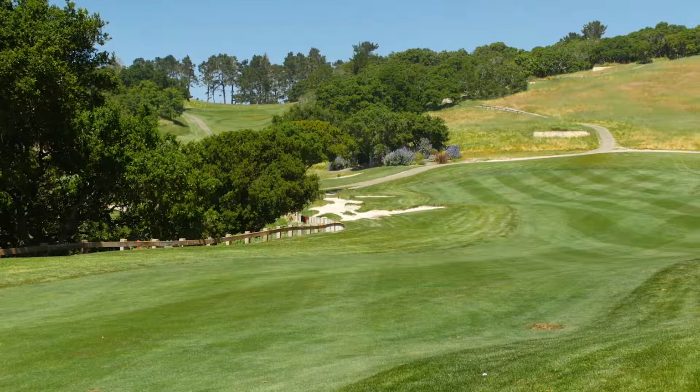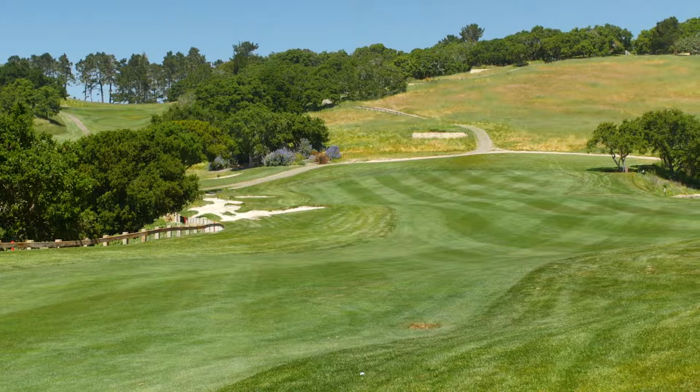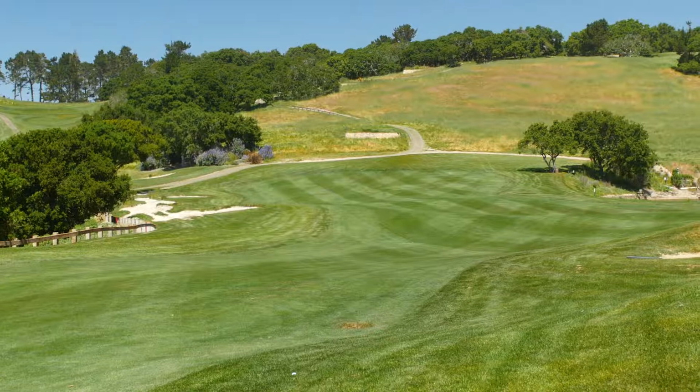So we have two options off the tee here. I can hit 3-wood, get it into the more narrow part of the fairway, have a shorter iron into the green, maybe make birdie, but we also bring in a lot of risk by doing that. We have another option of hitting an iron off the tee and keeping it in the fat part of the fairway, longer iron into the green, but a better chance of making par and keeping myself out of trouble.